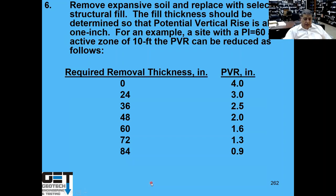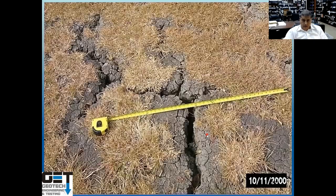You can remove the expansive soils and put in non-expansive soils. If you've got a site with a PI of 60 and a PVR of 4 inches, you need about 7 foot of soil to get the PVR to less than 1 inch. Not practical.